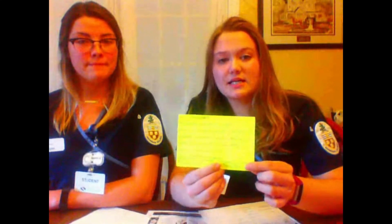So for our next item, we've chosen to do something that's related to our OB rotation. So we've chosen to do discharge teaching as well as some specialized assessments for OB patients. So we have a cue card here that has our bubbles assessment, which is the specific postpartum assessment we do on a mother along with the head to toe assessment.